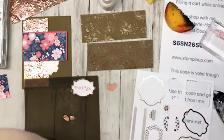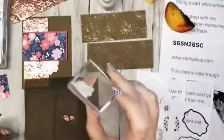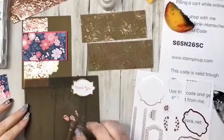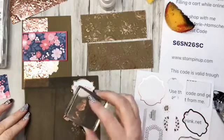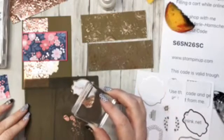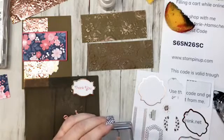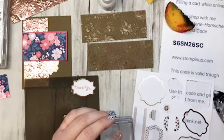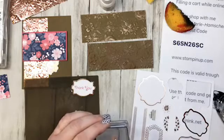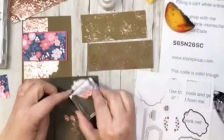And I need to clean that aqua painter. And I have these little flowers, the little itty bitty flowers. Sorry guys. I have the little itty bitty flowers and I'm stamping off. Are we still good? All right, stamping off.